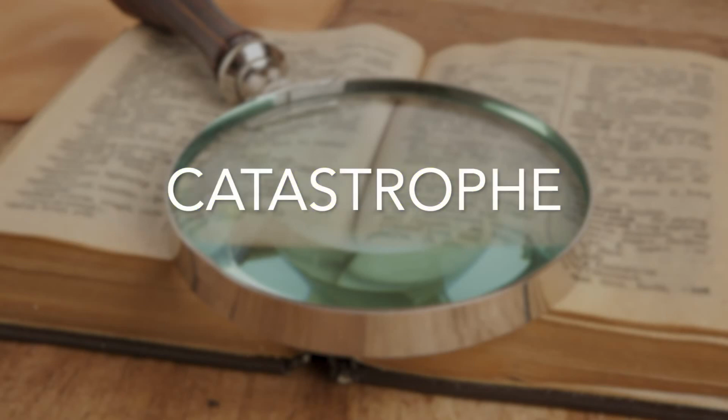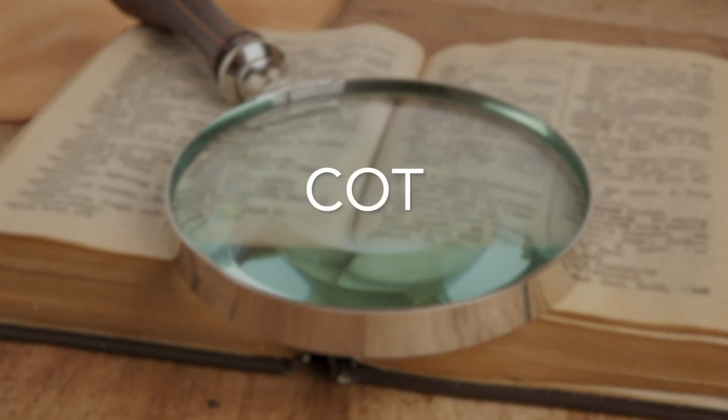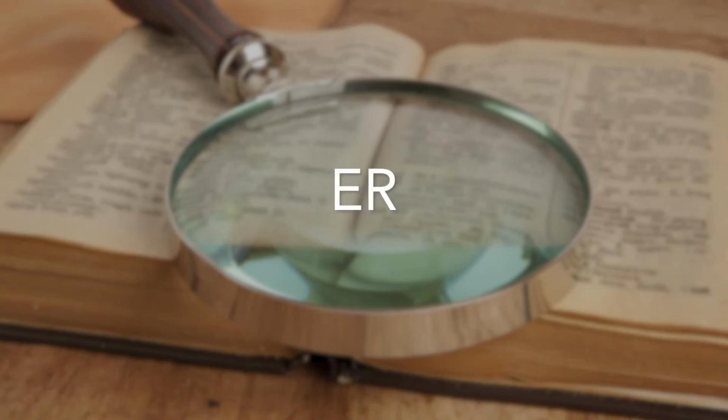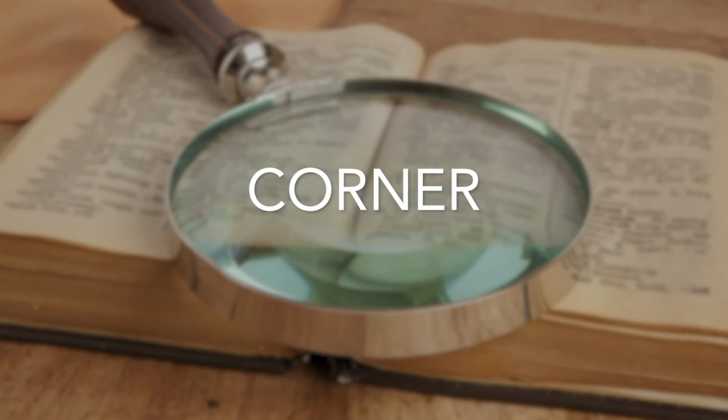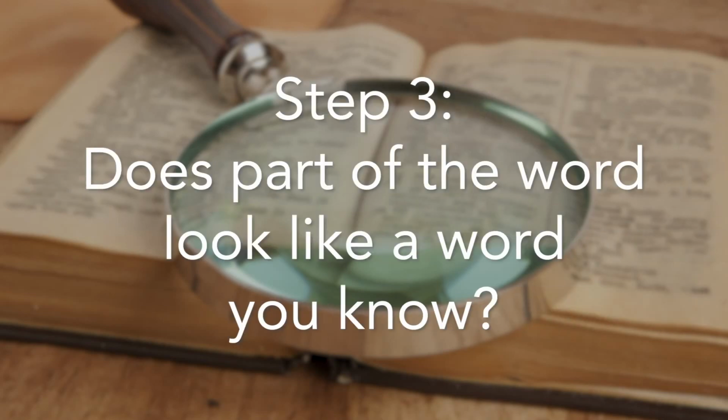You may recognize a smaller word within a big word, just like corn in corner, bath in bathtub, and cot in cottage. Blend the small word sounds together to help you come up with a word like corn, corner, or catastrophe, catastrophe.